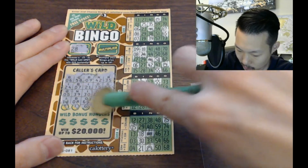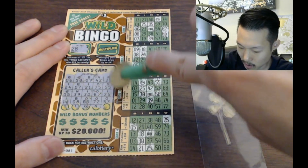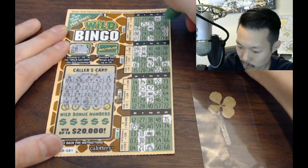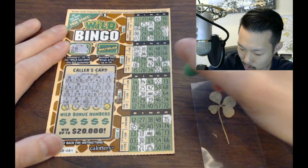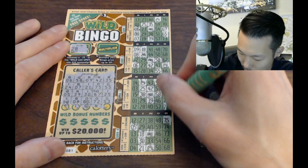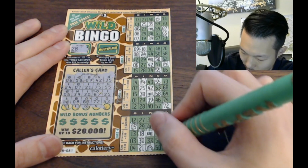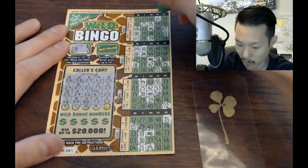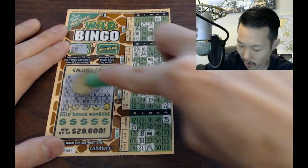O-65. That's it. Let's just scratch both of these. O-72 and G-53. O-72. Okay, O-72, got a corner, and G-53, just one. Okay, last row of regular numbers, B4.